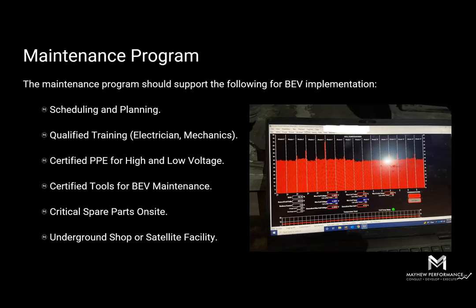The one thing I want to really mention here is the PPE for high and low voltage. Both OEMs that presented today talked about high voltage and low voltage, and DC versus AC. Having the proper PPE is critical as you manage the battery and the lockout procedure. Of course, you've got the 24 volt, which is the master, then you have high voltage. Depending on the OEM, the way it's designed and the lockout procedure is going to be very, very critical to understand. Then, setting up your shop and satellite facilities.